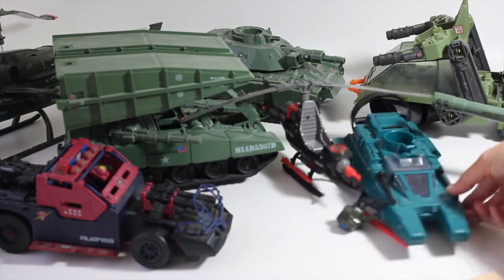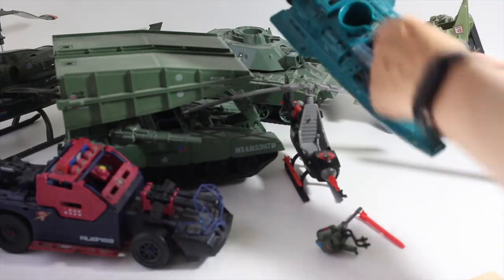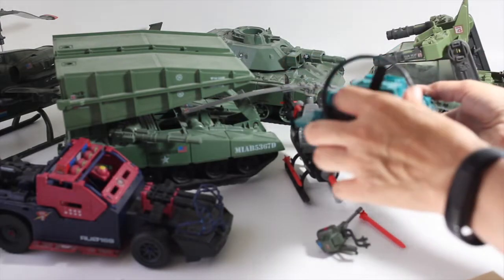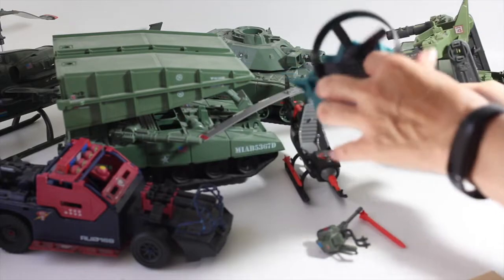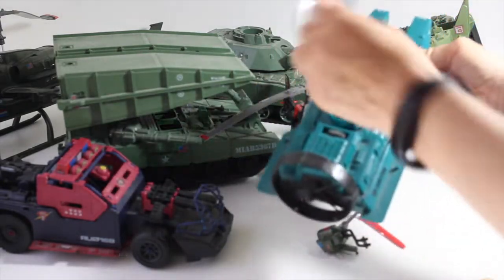There's so much here. The water moccasin, which I'm sure is missing one of its guns, but the back is unbroken. You know, I take that back. It's missing one of its propellers. I thought it was unbroken, but still, usually this thing is broken off. So, oops, the canopy fell off.